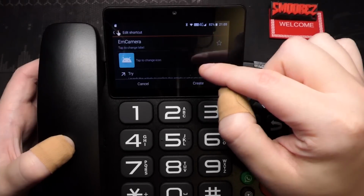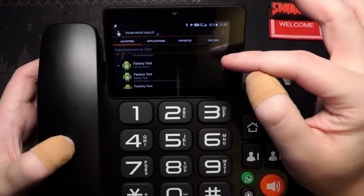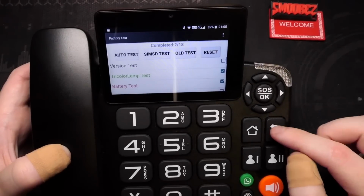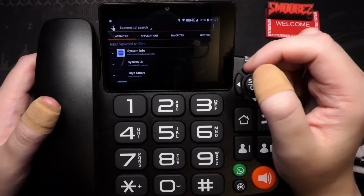Oh, there's an EM camera. What do you do, buddy? Oh. Doesn't work. Engineer mode, factory test, tricolor lamp test. Oh, well, they all failed. Oh, see? This is everything here for testing. Test a whole bunch of different things. There's nothing in here. That seems dodgy.